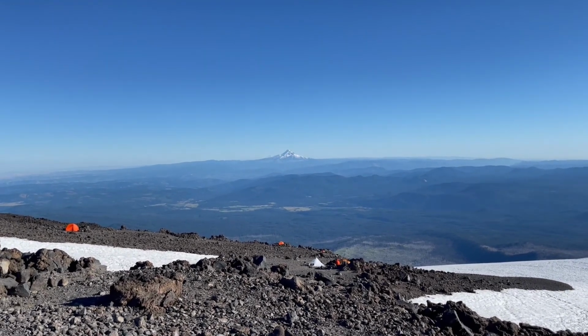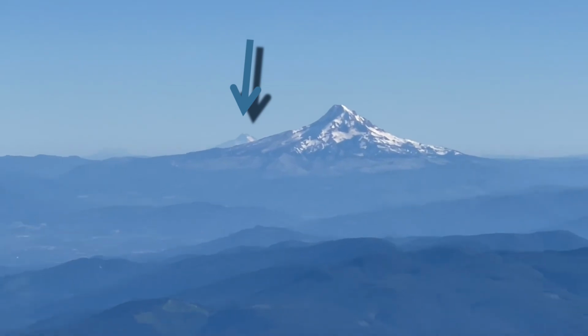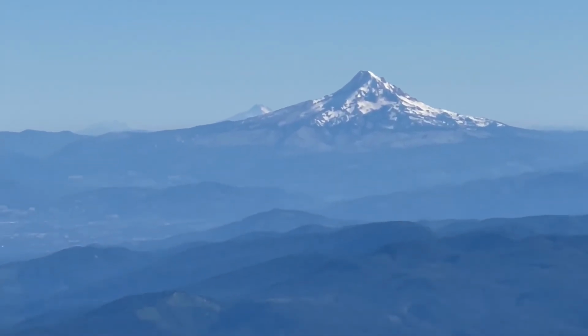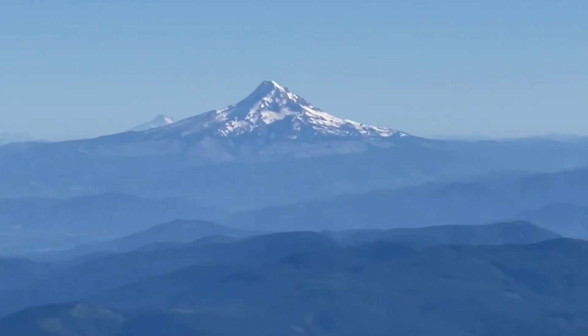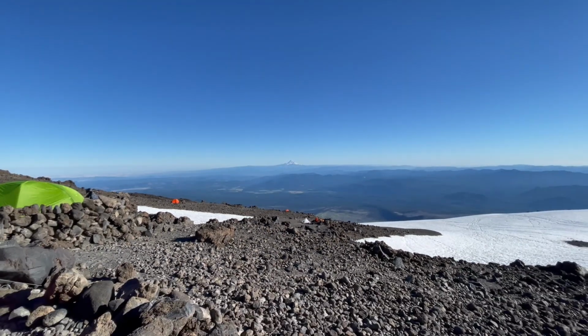So I just noticed, if you look behind Mount Hood, there is another peak. Maybe it's Jefferson? I don't know which one's down there. One of the Sisters? I'll have to do some research. Kind of cool. We're like way the heck away from it. In Tent City, it's cool.